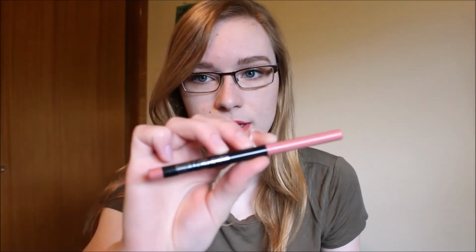Then I have Maybelline Color Sensational Shaping Lip Liner in the shade Dusty Rose. That's what it looks like. And Manny and some other people were raving about these, saying, oh, they're so creamy and stuff. I find it to be really tough and not very creamy. Well, maybe it is a little bit, but on the lips, I felt it was really hard. But there's the swatch right there.